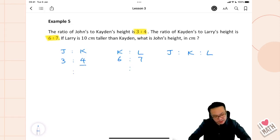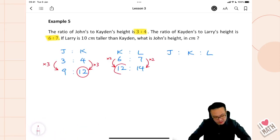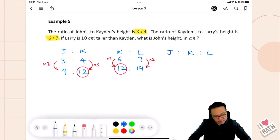What is the lowest common multiple of 4 and 6? I would say that we can use 12. If I multiply this by 3, I get 12. So I multiply this by 3, I get 9. So what are we doing? We just multiply by 3 here, and we get 12 and 9. Over here, if I multiply by 2, I'll get 12. So I multiply this by 2, and I multiply this by 2. So I get the same number for Caden. Okay, most importantly, I need to get the same number for Caden.